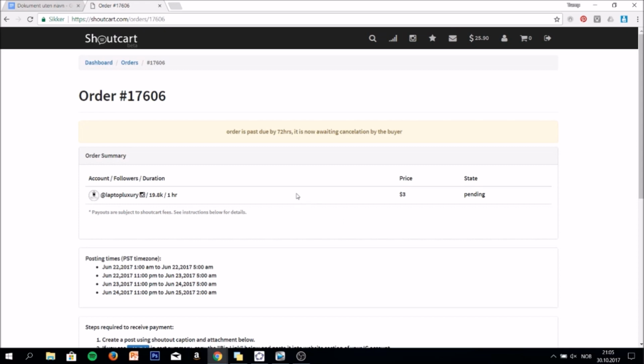But as you can see, it says right here it's 1 hour. I'm charging $3, and normally when the order comes in, it says right here, now it's overdue, but it says when the buyer wants the shoutout. So you have to remember that time and make sure you do the shoutout when that time goes down to 0. I think you've got 72 hours after he wanted the shoutout. If you wait longer than that before you do the shoutout, you won't receive the money and he will get the money back and everything will be cancelled.